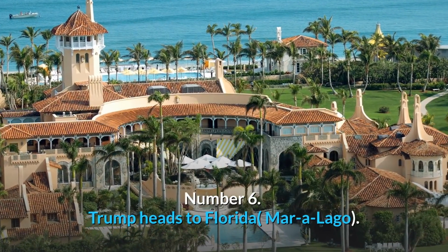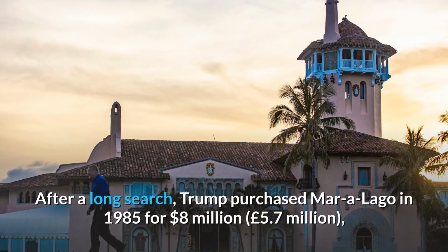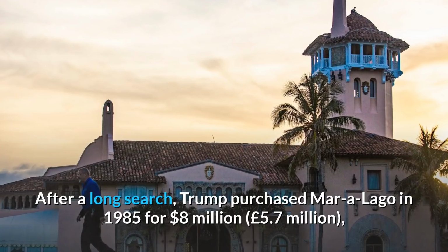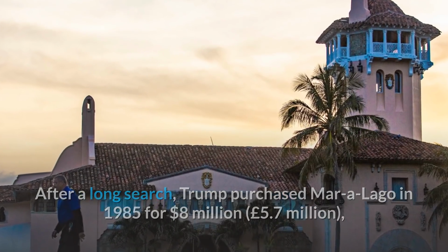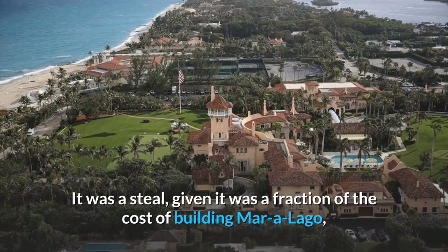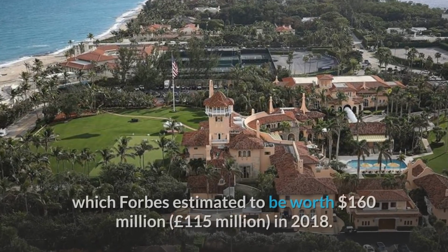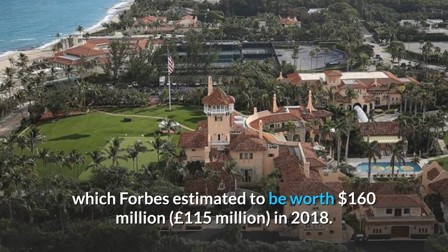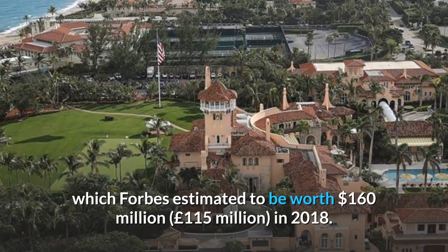Number 6. Trump heads to Florida, Mar-a-Lago. After a long search, Trump purchased Mar-a-Lago in 1985 for $8 million, £5.7 million, which included the estate and all of its furniture. It was a steal, given it was a fraction of the cost of building Mar-a-Lago, which Forbes estimated to be worth $160 million, £115 million, in 2018.